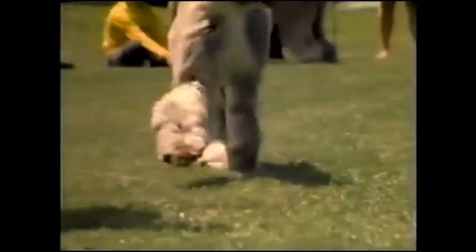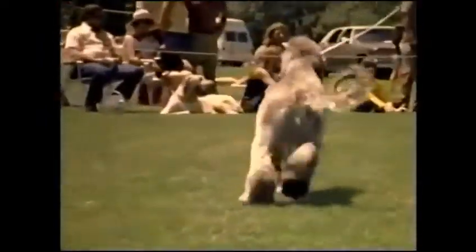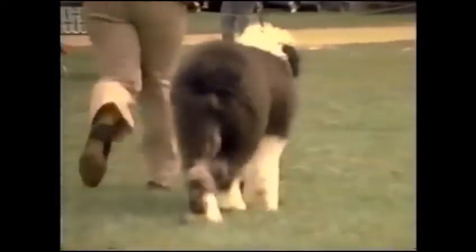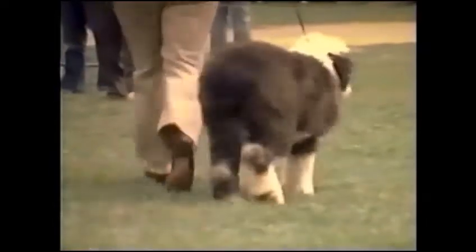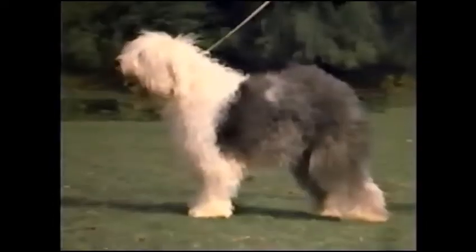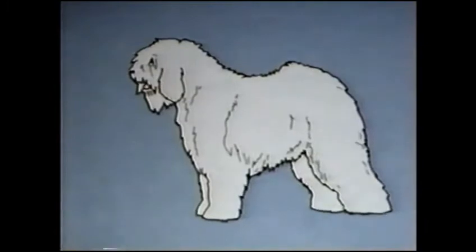Improper handling may create problems that are not there, but that is not the reason for this Afghan's crossing and brushing. Twisting and tumbling should never be confused with the Old English sheepdog's natural tendency to move with a slight roll. This breed is rather squarely built, usually a trifle lower at the shoulders than at the loins.